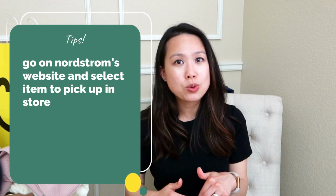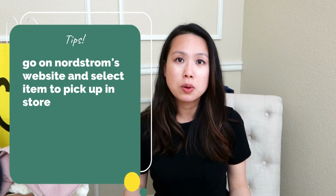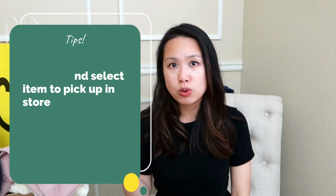Now, if you choose the store that is closest to you that you want to get to, it'll actually show you if your item is available. And if it is, on the day that you're allowed to shop, you can add that to your cart and pick up in store, and then you can get it the same day. Versus if you get it shipped to you, depending on if you pay for extra expedited shipping, it could take a few days to a week to get to you.